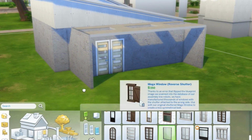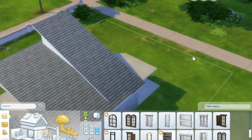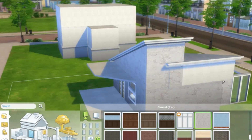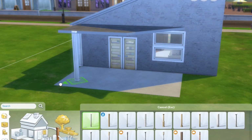So I put 2 walls there initially, and I decided maybe I should put a fence. Fence didn't work, so I just put the wall back and put 2 windows, and it gives it more of a modern feel, which is what I personally like and I wanted.